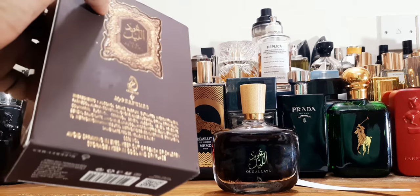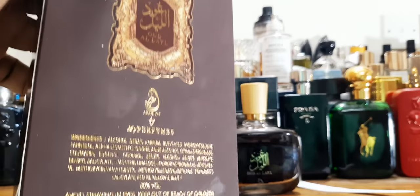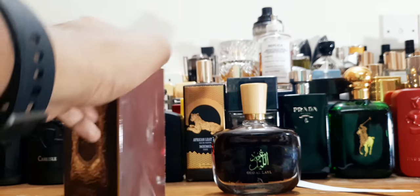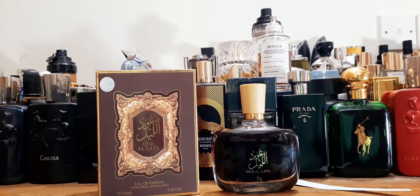And this basically is a house called Arabiyat, which is under My Perfumes. They have quite a few fragrances, just like Prestige. What does Armaf have? Are they under it? They are under what? So this is kind of like a parent company. Okay, under that they have quite a few other perfumes. Oud Al Layl is one of them.